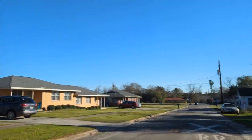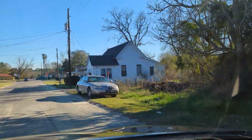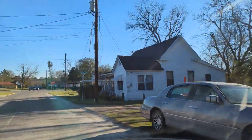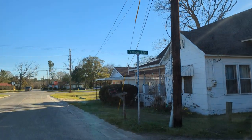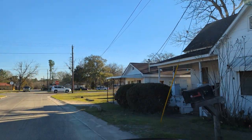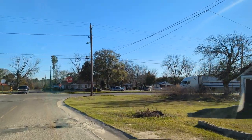That's it for Lyons. It's a cute little town for the most part. I mean, there's a couple of rough areas with older houses, but other than that, it's a cute little town.